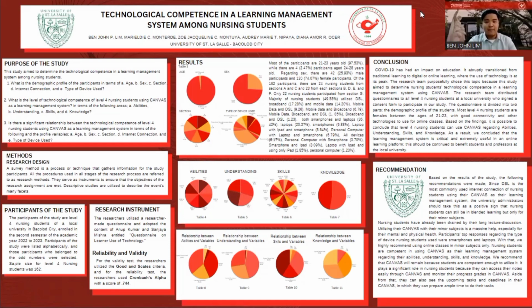So the replacement, amplification, and transformation model developed by Dr. Joan Hu is another theory used in this study. It is an evaluation system for understanding technology's role in instructing, learning, and curricular practices. So Roy's adaptation model and the RAT model assisted us in analyzing how abilities, understanding, skills, knowledge affects nursing students' technological competence in a learning management system.